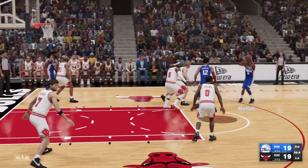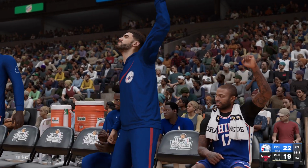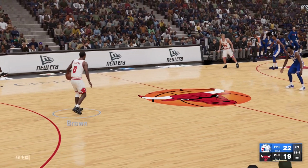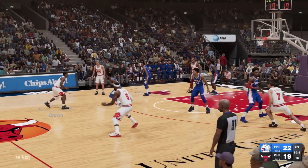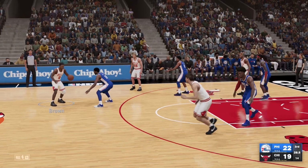Clock at 4. Here's Melton. Hits the three-point bomb. Melton's got his first bucket of the game, and he's on the board for 3. Boy, a good passer at his position. Harris knows when to look for his teammates. They need a bucket in a big way here to regain some confidence.